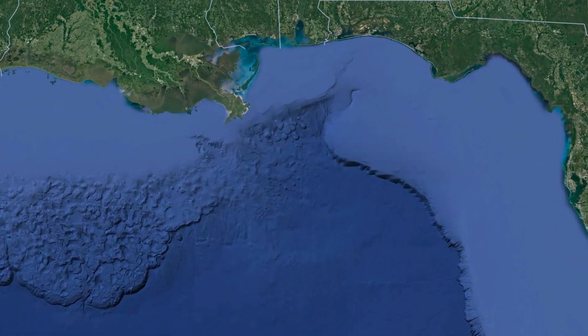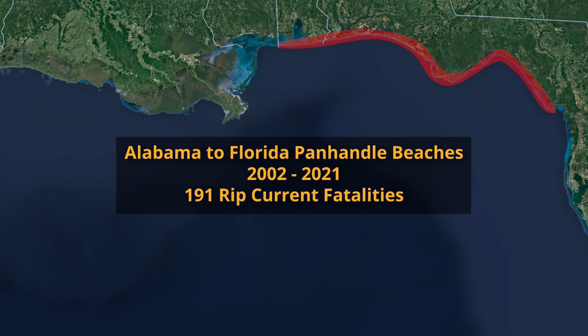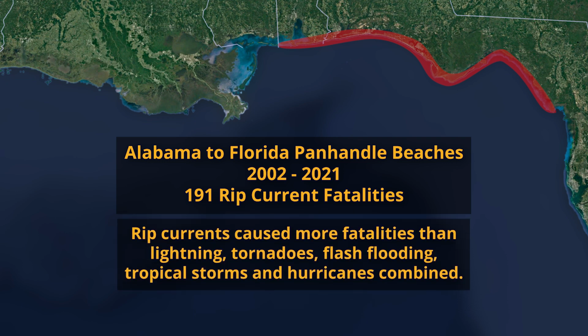Between the Alabama and Florida Panhandle beaches, between 2002 and 2021, there have been 191 rip current fatalities during that time span, and that's more than the number of fatalities from lightning, tornadoes, flash flooding, and tropical storms or hurricanes combined.